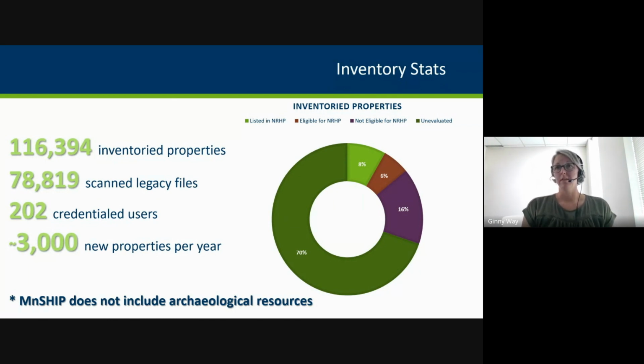About 8% are listed, 6% are eligible for listing but are not actually listed. And then we have about 16% of those properties that have been determined to be not eligible for listing. So those, the eligible, not eligible, and listed have regulatory implications, which is why those are pieces of information that we track beyond just general interest.